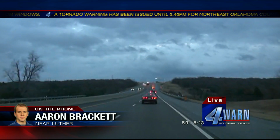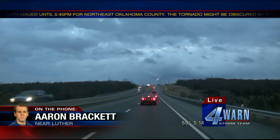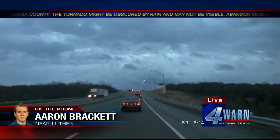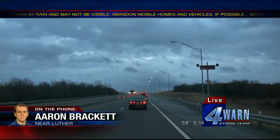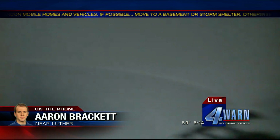Okay, Aaron, I want to stay with you since you've got a visual. So you do see a lowering, but right now you do not see any tornadic activity. Is that right? Yeah, that's right, Mike. Kevin Josephine is going to try to get this camera pointed out my window right now. So I'm going to roll down the back window here. We got a pretty good view. I hope you can see that right now.